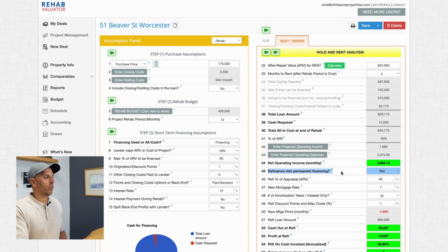So the software is asking me if I want to refinance now into a perm loan. Hard money loans are short term. Typically they are 12 to 18 months. So I usually get into a hard money loan just because they are fast, right? They're usually fast to get and they're easy to get. Yes, they are higher interest than a local bank, but with a hard money lender, we can close really fast. We can close as fast as 2 days, right?